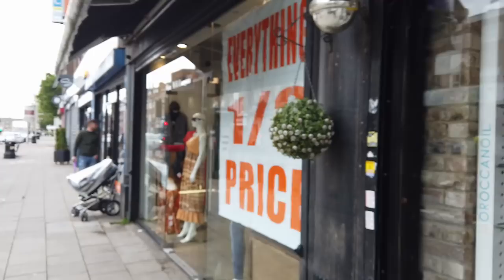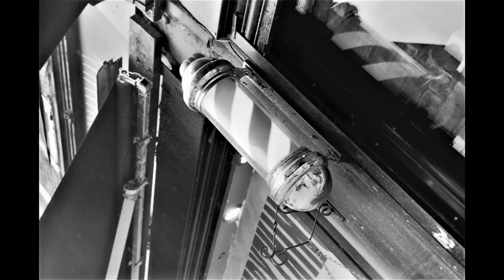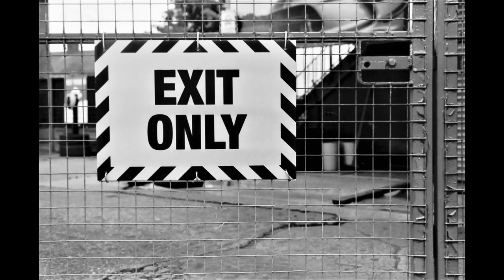Right, we're just coming up to an interesting bit of street furniture. Well, I think it's quite interesting anyway. Barber pole. Let's see how that looks. I reckon it's going to look like a barber pole. Well, this might make a potential shot up here. Let's see what this looks like. Lots of colours, lots of shapes, lots of stuff going on. We'll see what that looks like.